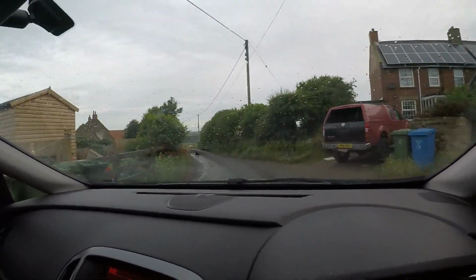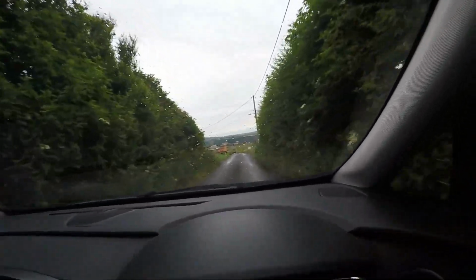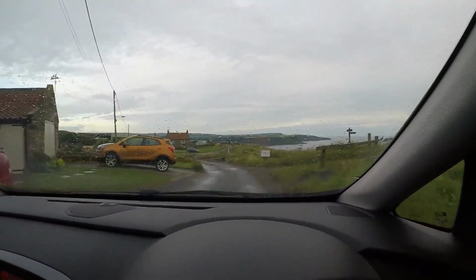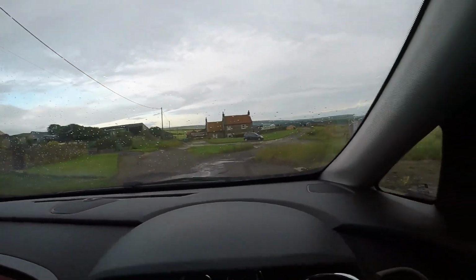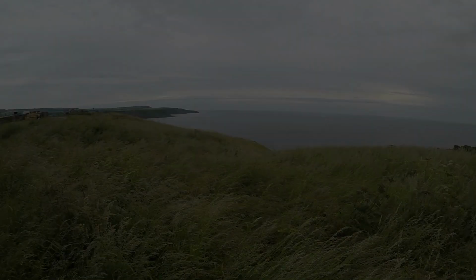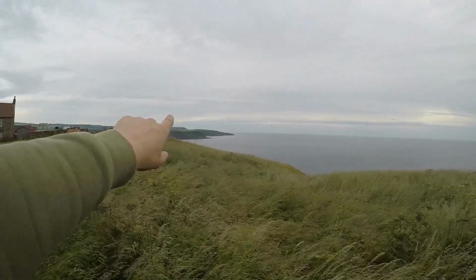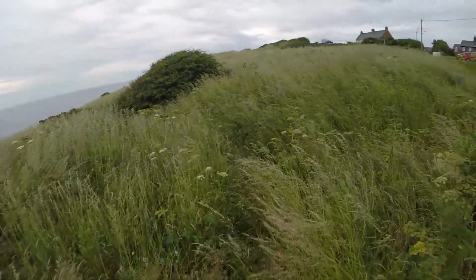Oh, watch the pussycat. And here we go, the parking area. Lovely chubbly. Just down there is Brunswick, and then you've got Port Mulgrave just over there. But we're going down this way today.